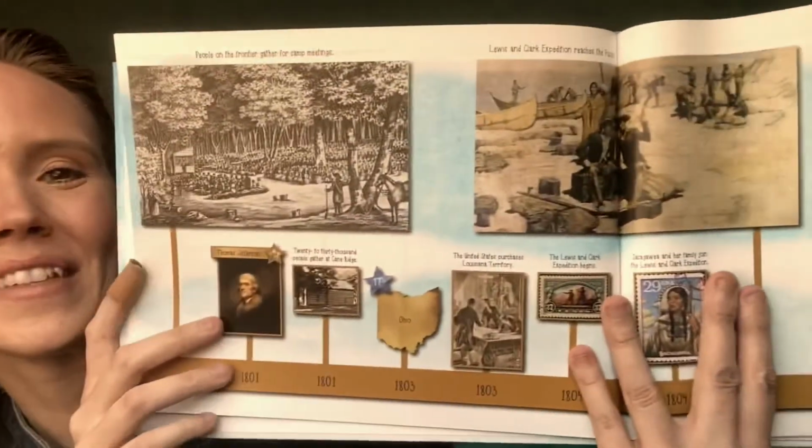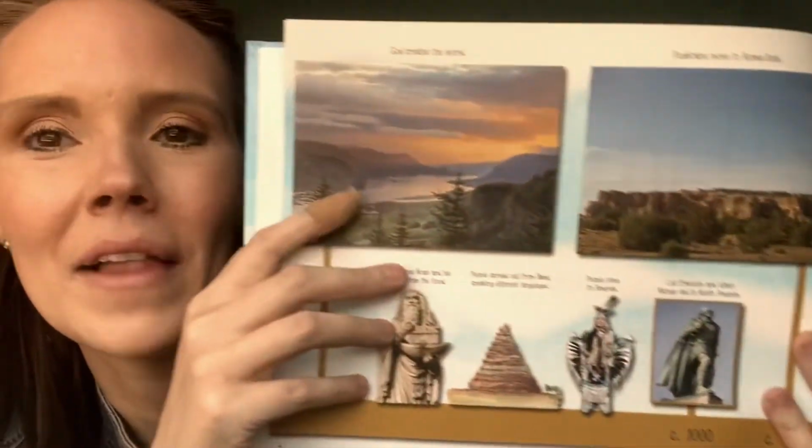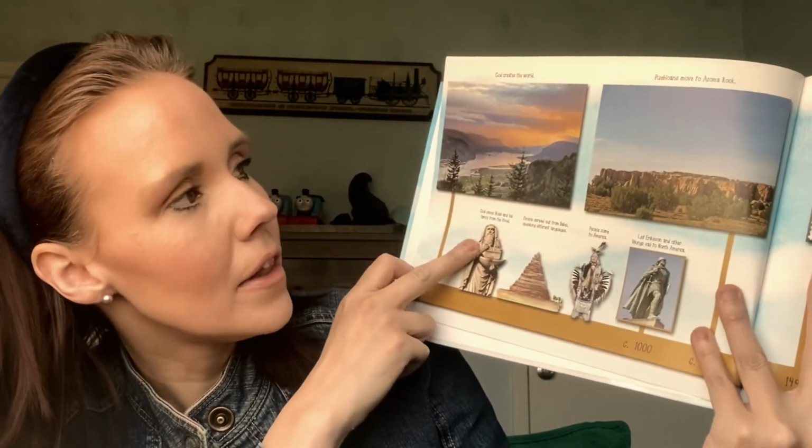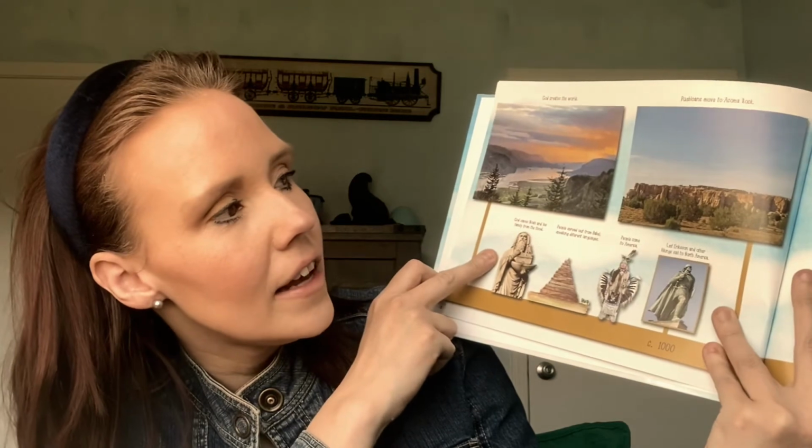But this is my kind of timeline, and I feel like it's already written out for you. So I'm so super excited. And it's also a Christian worldview, so that's something to keep in mind if that's of interest to you. The very first thing it starts with is God creates the world. That is the very first thing you will see on the timeline. And that's a very pretty picture. And God saves Noah and his family from the flood. And then it just keeps on going.